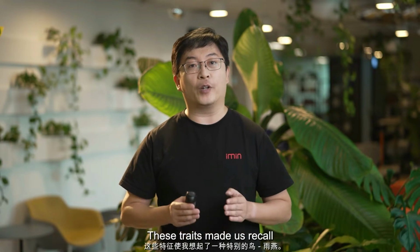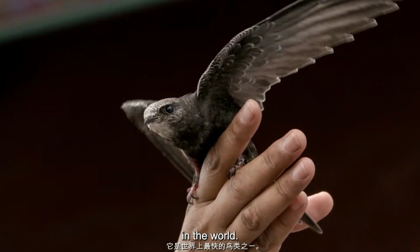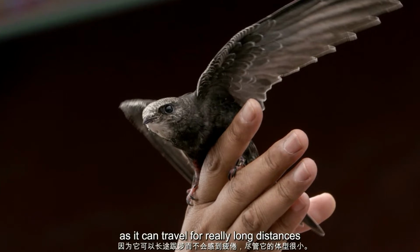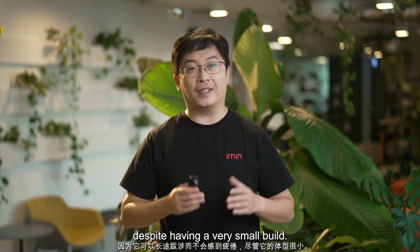These traits made me recall a particular bird, the swift. It is one of the fastest birds in the world. The swift is also known as the bird that sleeps in the wind, as it can travel for really long distances without feeling tired, despite having a very small build. Hence, we named our new mobile POS Swift 1.